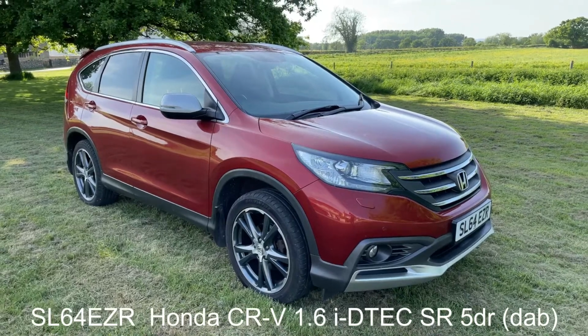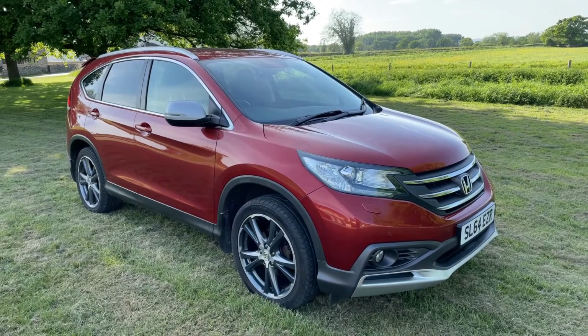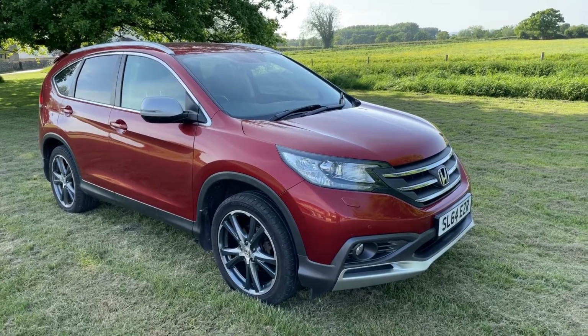Right then, this is a quick walk around video for an absolutely stunning looking CR-V. This is a 1.6 SR diesel, which has covered 64,000 miles. This car benefits from absolutely thousands of pounds worth of factory options.